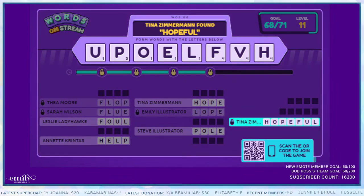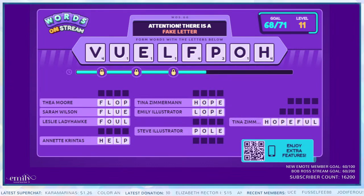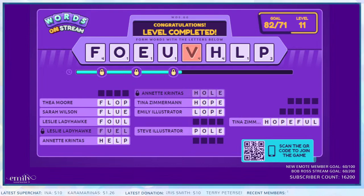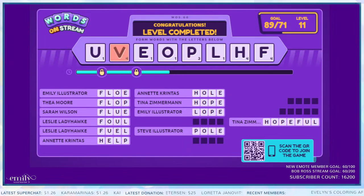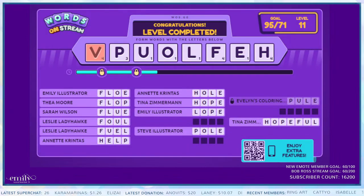Flop. Hopeful! Yep, the V is definitely the fake letter. We need just like one more word and we'll make the goal. Blue? Flow? Oh, nice. Good job, guys. Oh, flow! Ha! I got it. I was just typing random words. Hope. Is hope a word? That's like help when you have water in your mouth. Hope. Hope.